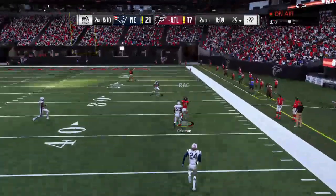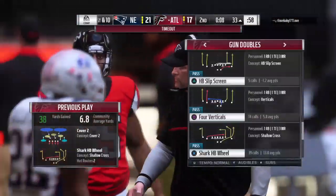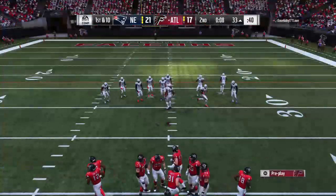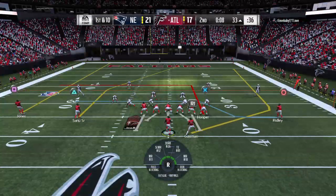Ryan. Eluding the pressure right. Throwing deep here for Coleman. He's got him in. Complete. Now a timeout taken. Perhaps a chance for one more quick play and then another timeout if they hurry. We'll see. So the big play changes the complexion of things.